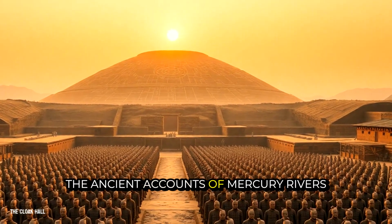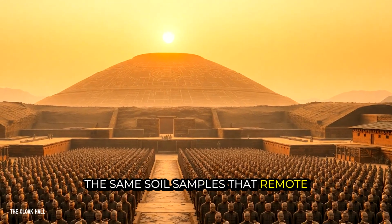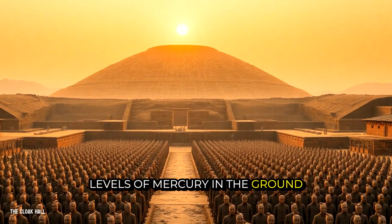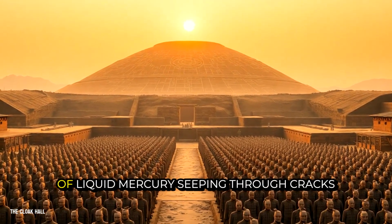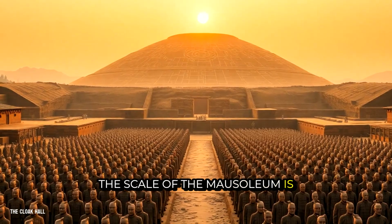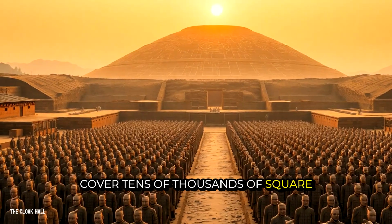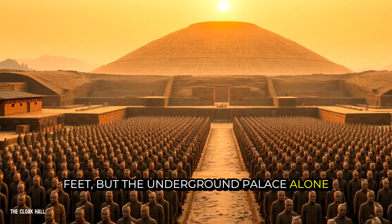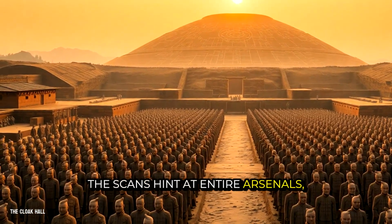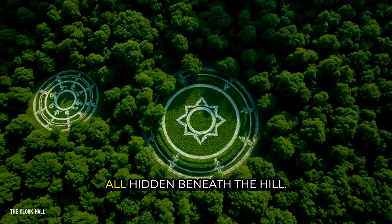The ancient accounts of mercury rivers were no longer a myth. The same soil samples that remote sensing helped target confirmed astonishingly high levels of mercury in the ground above the tomb, likely the result of liquid mercury seeping through cracks over centuries. The scale of the mausoleum is staggering. The known pits of terracotta warriors cover tens of thousands of square feet, but the underground palace alone may be 10 times larger. The scans hint at entire arsenals, storehouses, and even a model of the cosmos carved into the ceiling, all hidden beneath the hill.